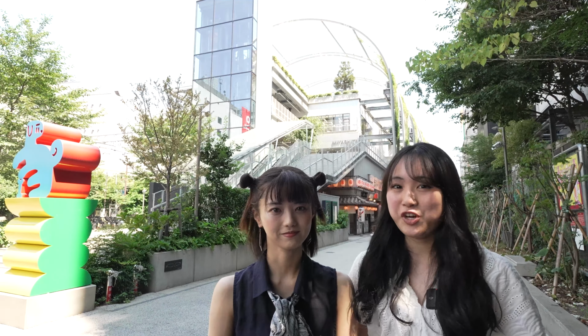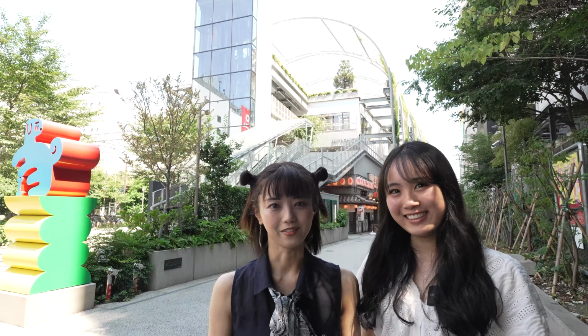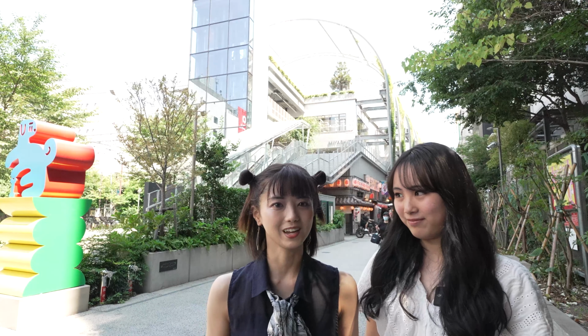Today we showed you that Miyashita Park is a great place for shopping and eating. So if you come to Tokyo, definitely visit here. And there's also a nice green rooftop garden. So it's a great spot for families too.